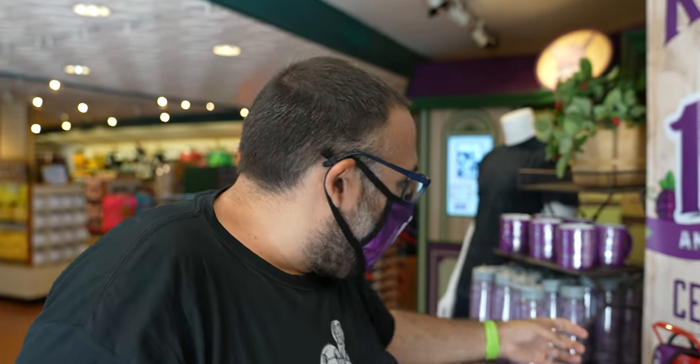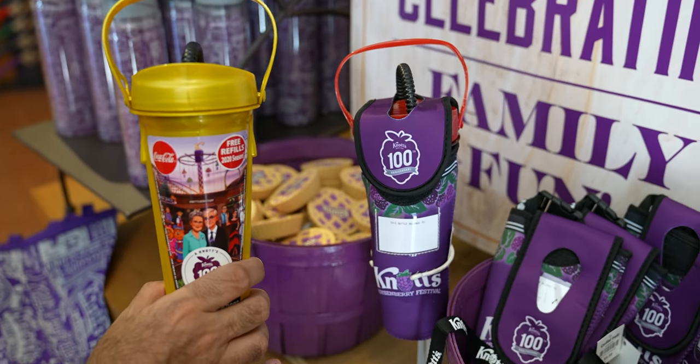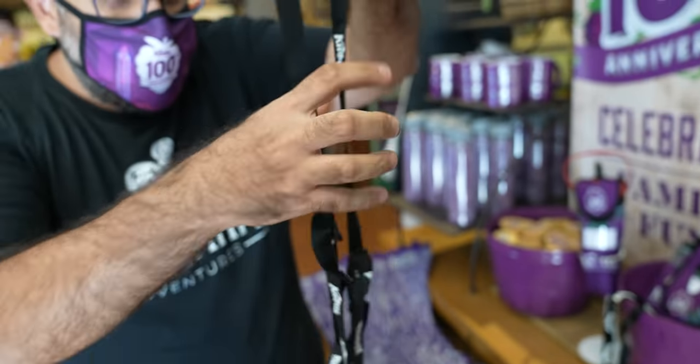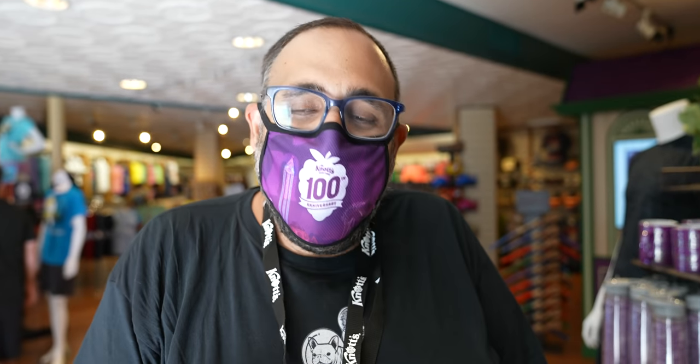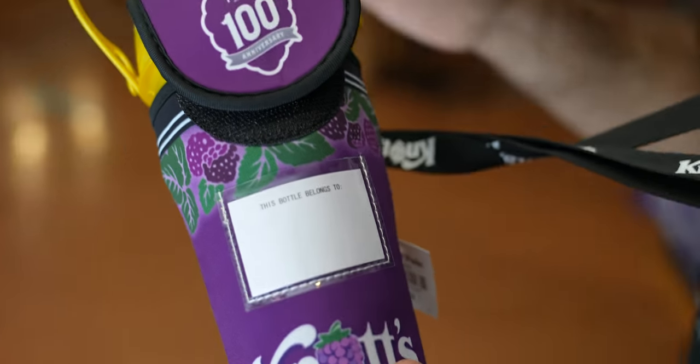One of my favorite things at Knott's is they offer a refillable soda and drink plan. Which means if you pay for this, every 15 minutes you can get more soda. And I just saw over here, look at this, I can take my refillable thing and I can gloss it up. Okay, you need that. Look at that, it goes right over the straw. Am I the coolest person ever if I walk around drinking? I'm totally getting it. Look at this, they even have a place. This bottle belongs to, I could put Peter, or I could put Ordinary Adventures or something.